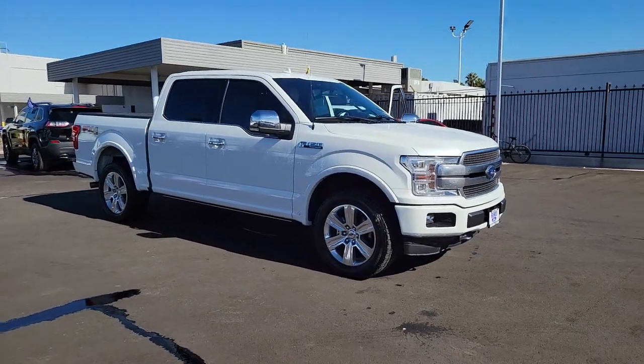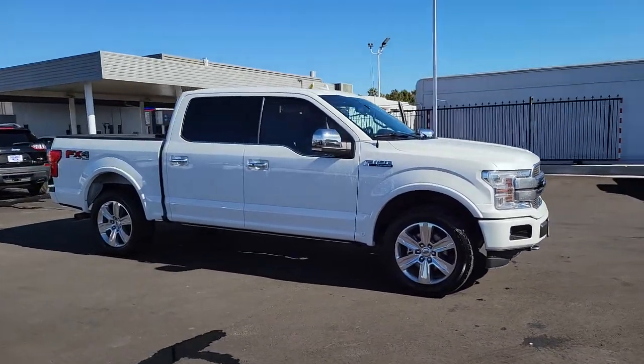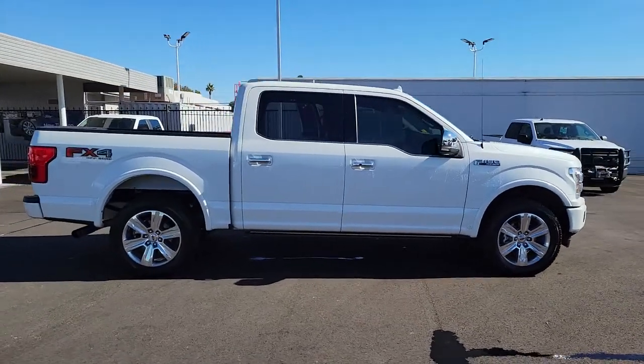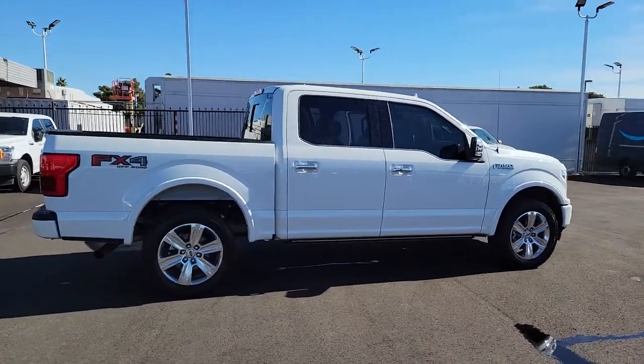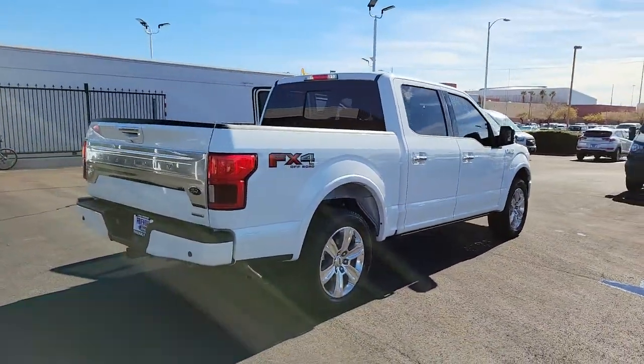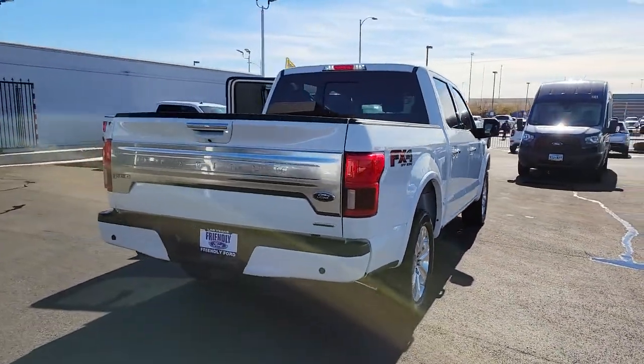Get into a car with value. 2020 Ford F-150. This vehicle is an outstanding buy with fewer than 70,000 miles on the odometer. This rugged F-150 is ready for work, off-roading, or a little R&R.